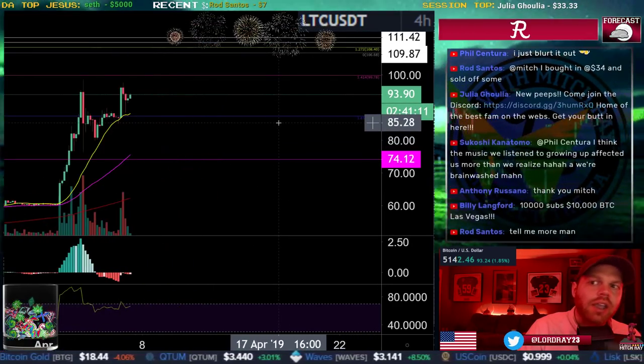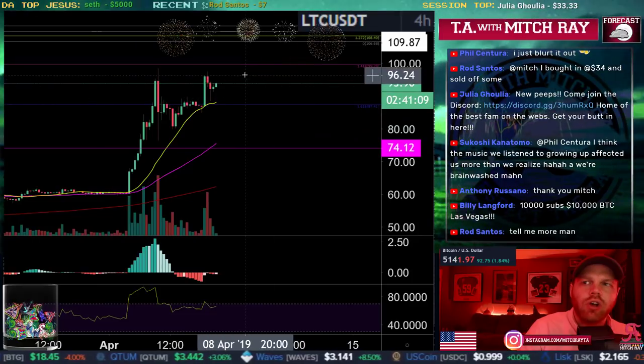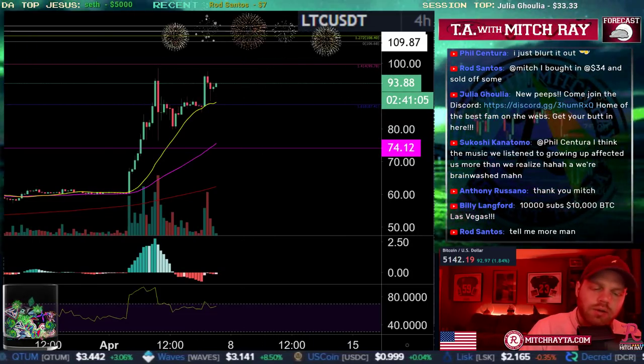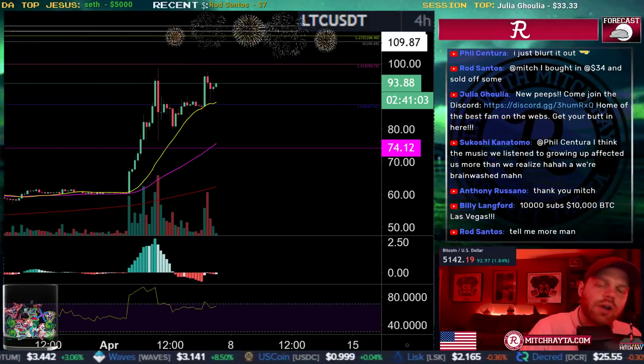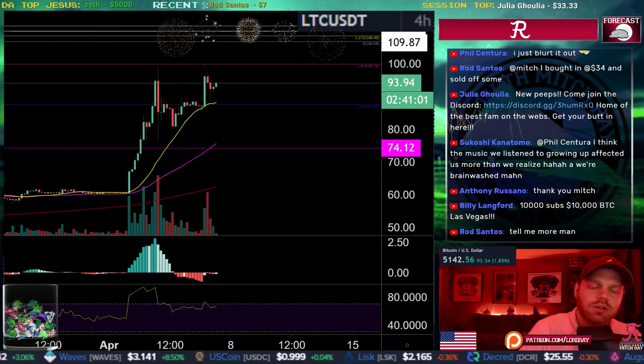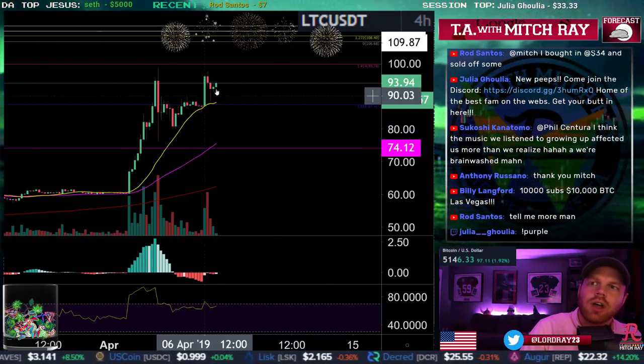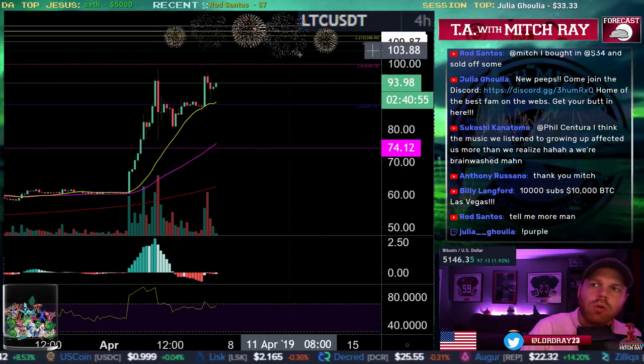I get it, though. Bitcoin's going to run to the upside. Well, dude, you're in really high risk areas right now, and I don't have enough data on Bitcoin to say whether upside price action or the downside is coming. So Bitcoin could break to the upside, and Litecoin could break to the upside one more time, whatever.